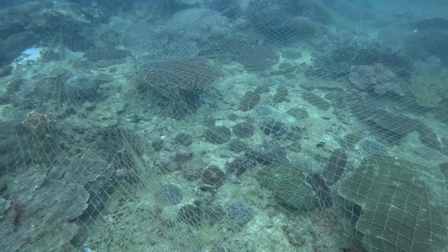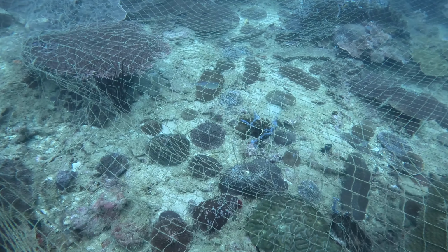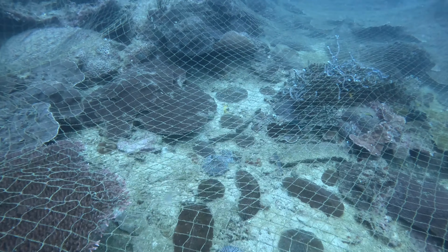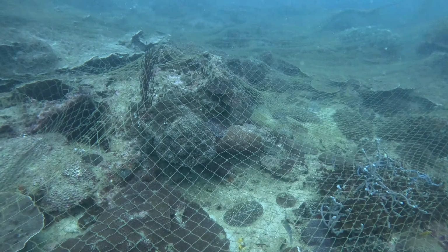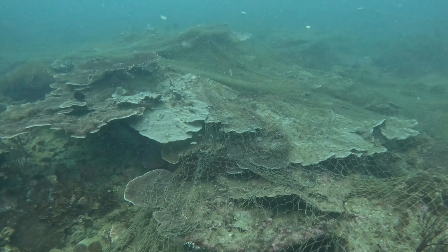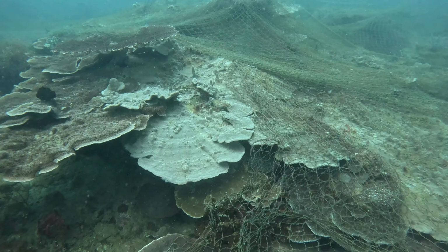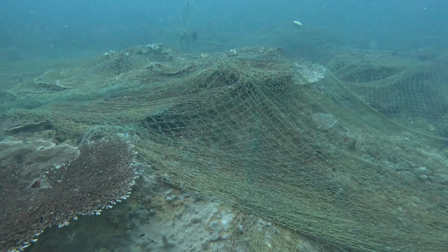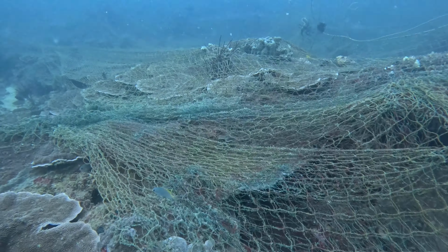The big fish like the snappers and the trevallies and the jacks are getting trapped underneath because they're too big to get through. And as you see, they're sitting underneath the net, trapped on their side, and have died. As we're moving across, you get the sheer scale of it. This ghost net alone was the size of multiple football pitches. We were swimming at sections for 10 minutes and the nets were still covering it.